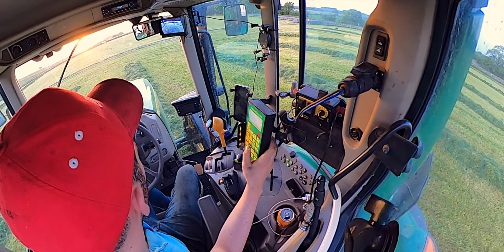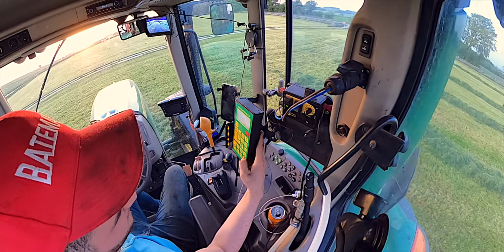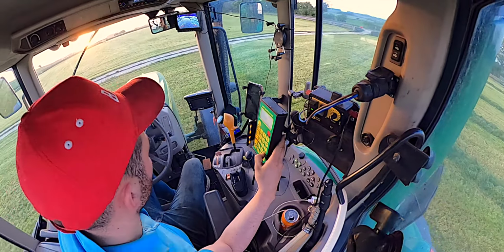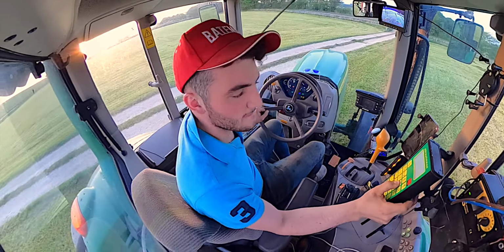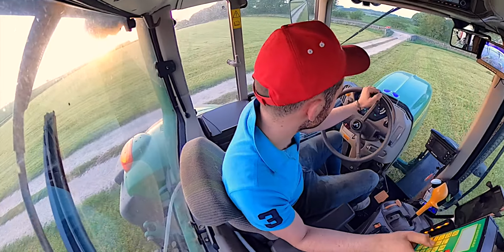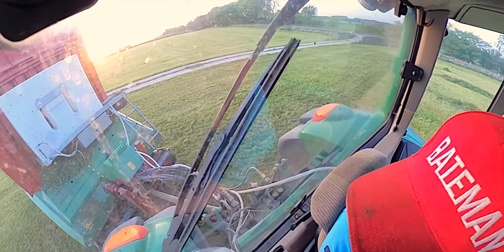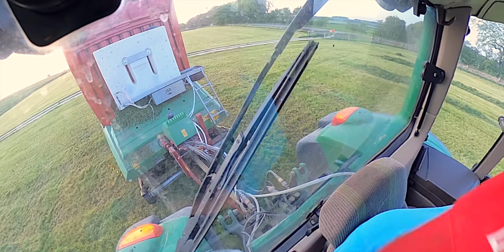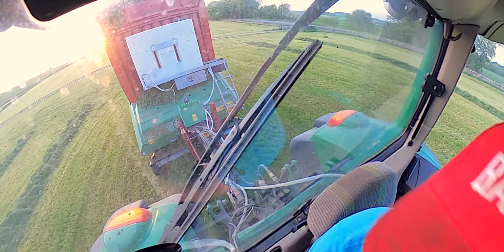Obviously he's got a few more things to do there, changing gear as he just slows down for the headland, and then lift the header up. Everything's run through the control box on these machines, whereas Andrew's got just a few nice button presses with his CommandPro. Sam's got a few more jobs to do in this tractor, but far from being a hardship really.